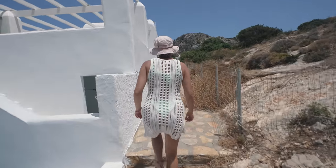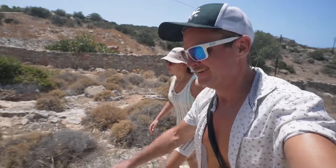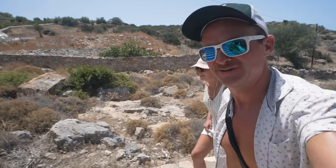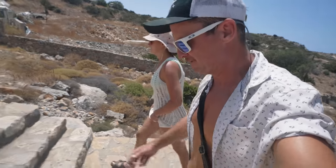And before they put the road in, this was how they got all their stuff up the hill from the port down there. Donkeys and foot. That's how you got up and down. Because it was more defensible to have your main town up here than right on the water.